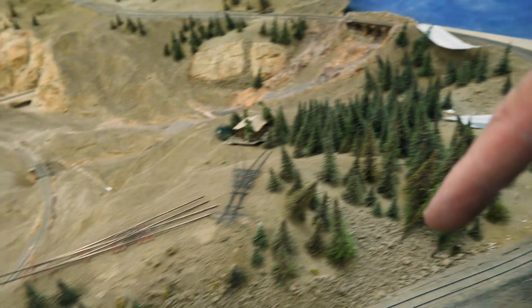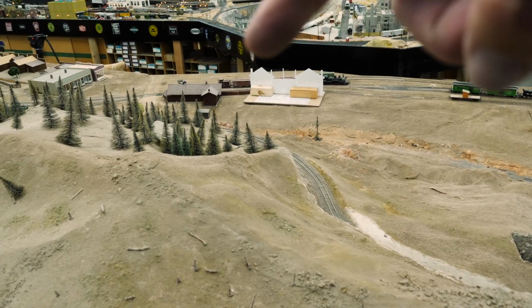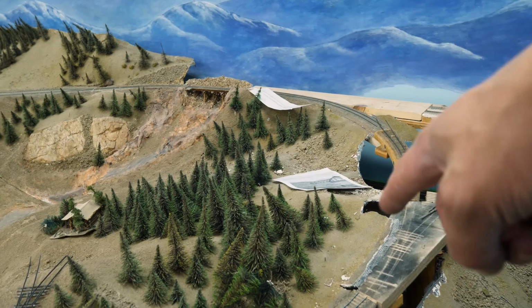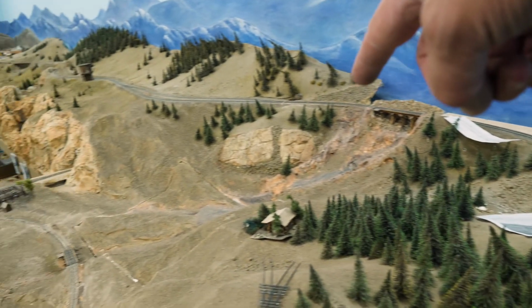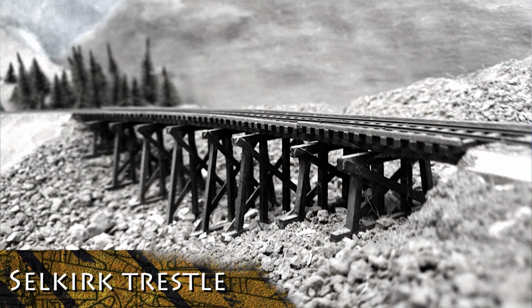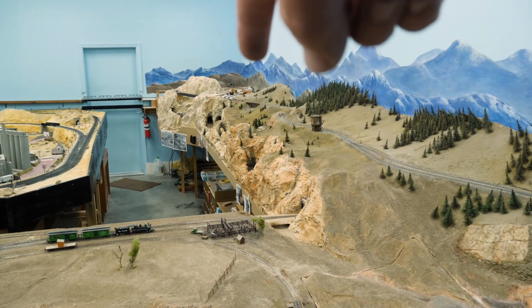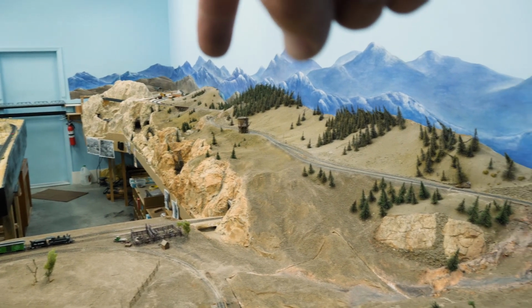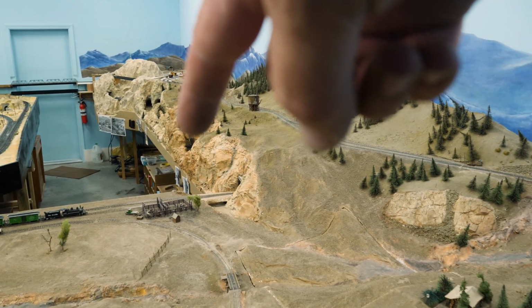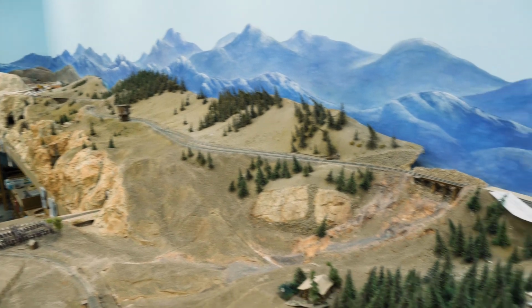So this goes down what is known as Kenosha grade, loops around and goes over to Como right there. This side here goes around down through there. I can't remember the name of the trestle that's around this corner. I'll put it on the screen. Okay, and then that goes over to what I'm calling Morrison in that corner. And these down here are the Buena Vista tunnels. I know the two were not next to each other, but they are in my world.